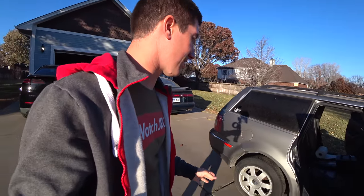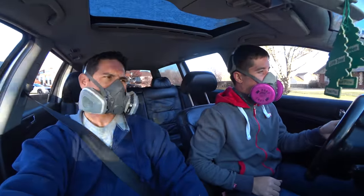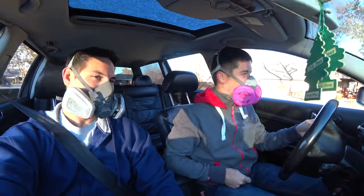Unfortunately, we're gonna put on our respirators, get this thing to the car wash. I'm so excited for the car wash, and I think we're really gonna knock out most of what's left, and everything else will just be little details that need cleaned up on this car. Driving it through the neighborhood. What? At least we're suited up.